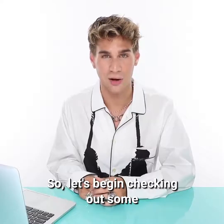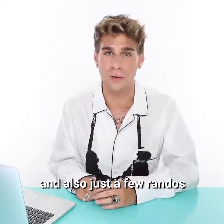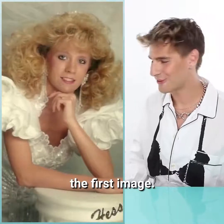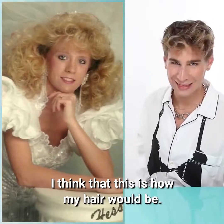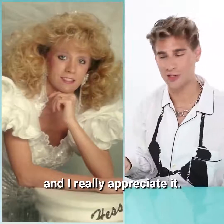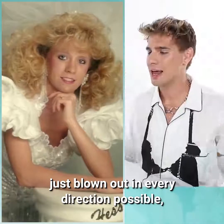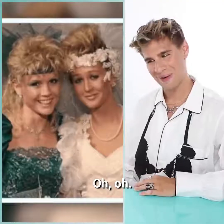Let's begin checking out some iconic celebrity wedding hair from the 80s, and also just a few randos that had some really interesting do's. Here we are. The first image. If I were living in the 80s and getting married, I think that this is how my hair would be. Listen, she went for it, and I really appreciate it. These 80s bangs were just the most wild thing, just blown out in every direction possible. Iconic. She's definitely living her extra life.